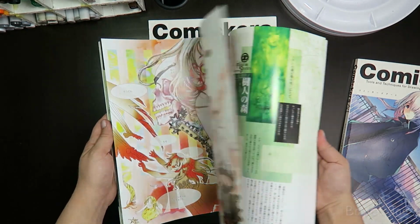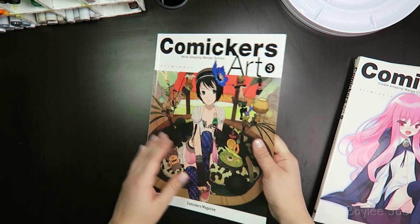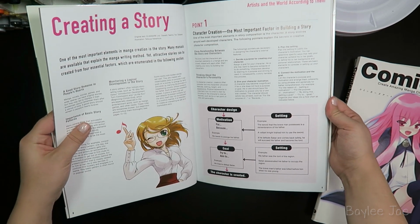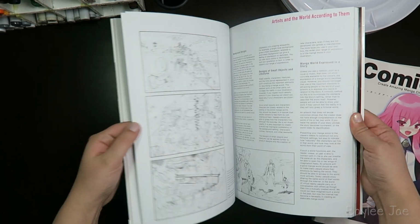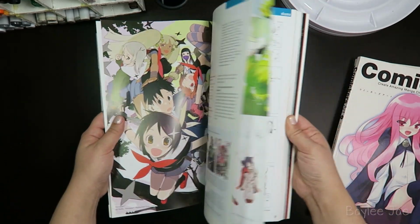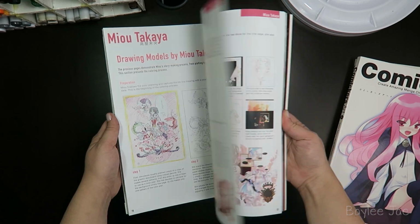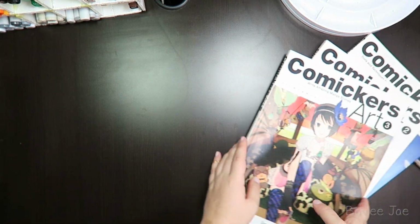And then the last one is about writing the stories, coming up with your stories, at least at the beginning. So, you can see it covers what's your character's motivation, what's the setting, what's their goal, goes over stories. Yeah, some pretty cool stuff. I like looking through these ones. So that is it for the Comickers art books.